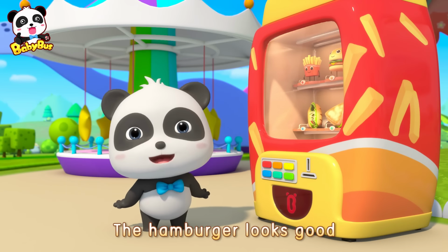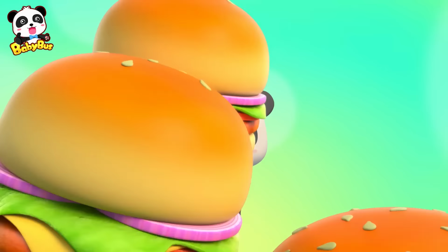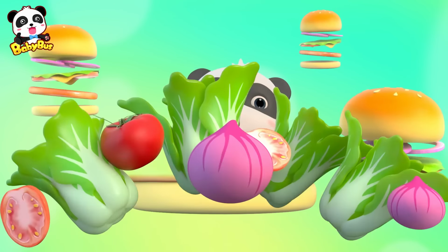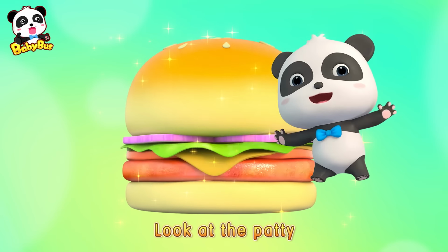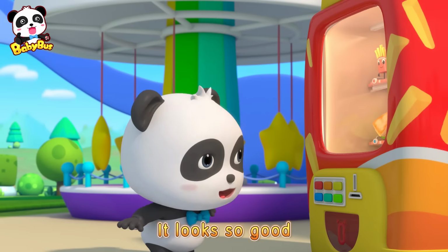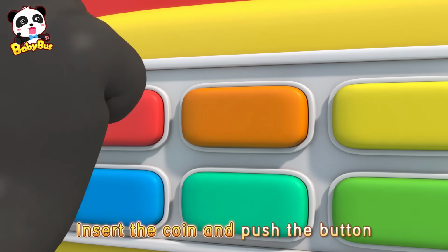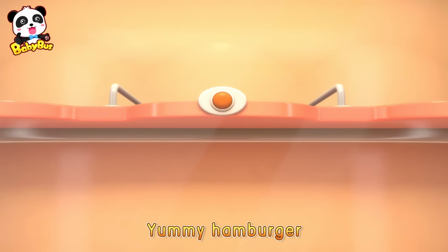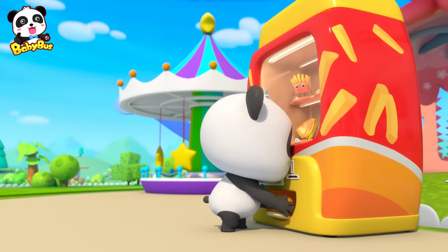Wow, the hamburger looks good. I want to have the hamburger. Look at the patty, it looks so good. Insert the coin and push the button. Yummy hamburger, please come out.